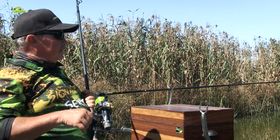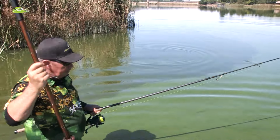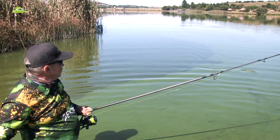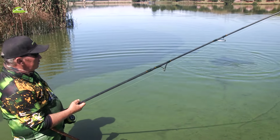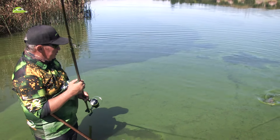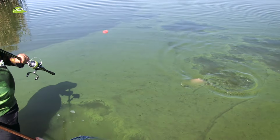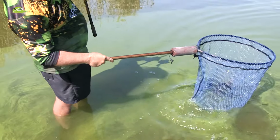I'm going to concentrate on this fish and land it. The shallow rod is definitely producing smaller fish. I think I'm going to throw it once more. Then I'm going to hand this rod over to my cameraman, let him fish on the side. And I'm going to take another long rod to see if I can snag a couple of big ones. There we go.